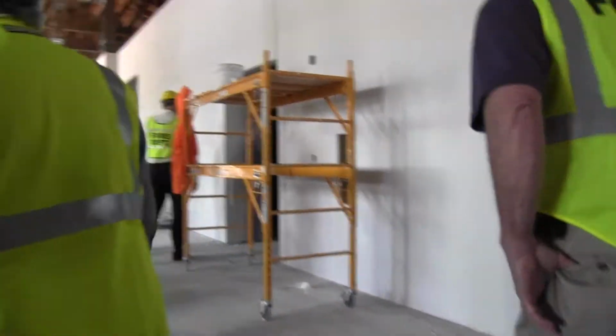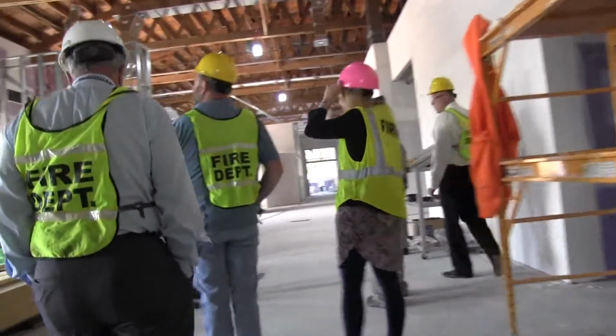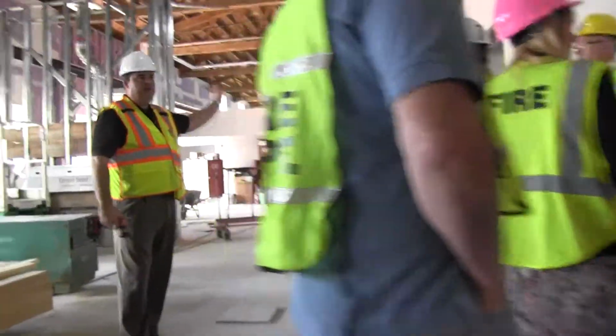So the bathrooms for this end of the building are here. We've got the male and female bathrooms, and then we have a family bath as well.